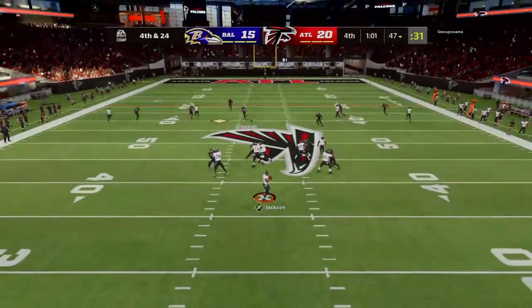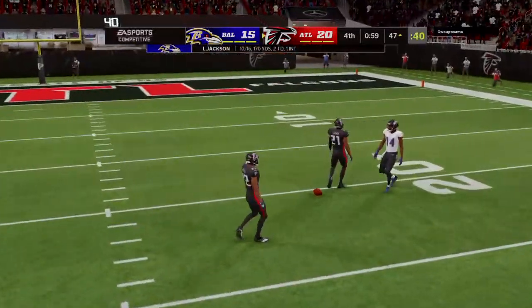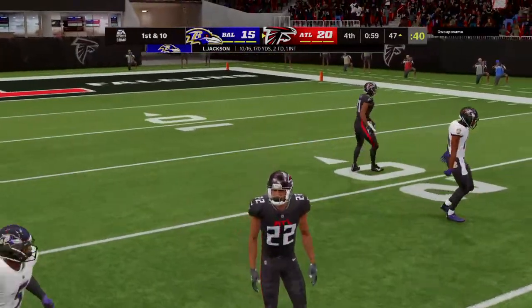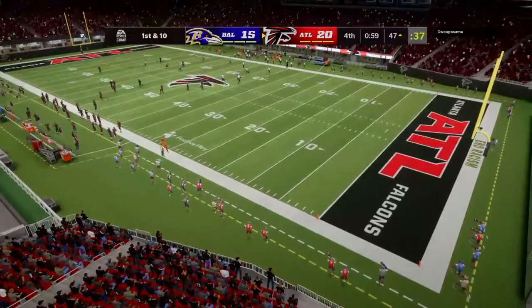Here we go. It's Jackson on 4th down. Now a desperation throw deep downfield. And that went a little too high as it's knocked away and incomplete. They had to go for it with such little time remaining.